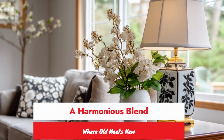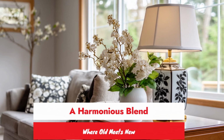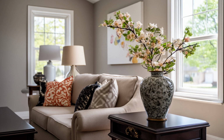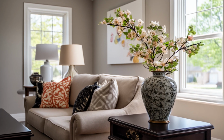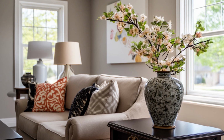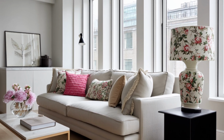Combining modern and vintage elements is an art, and when done thoughtfully, it creates a harmonious and visually captivating space. Laura Ashley's spring collection excels in this delicate balance, using classic floral patterns and vintage-inspired furniture alongside clean lines and contemporary accents. The key is to allow each piece to complement, rather than compete, with one another.